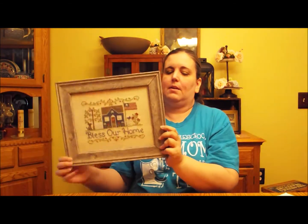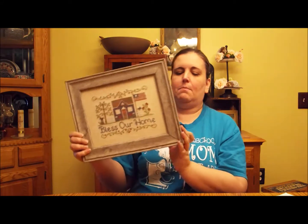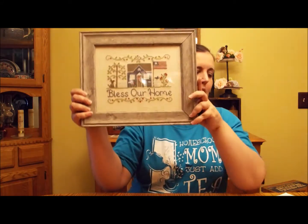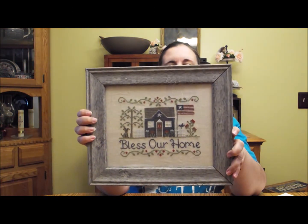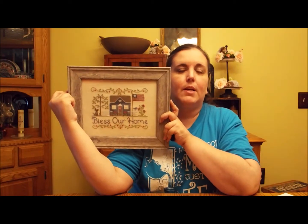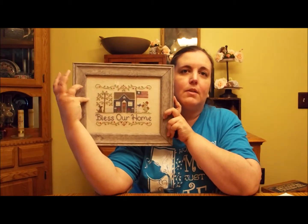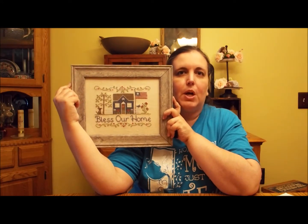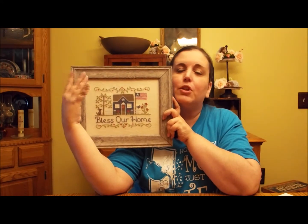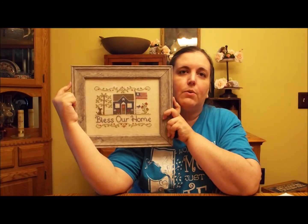And then my last piece is, oops, Bless Our Home from Cottage Needleworks. And this was a stitch along with the Housewives of Cottage, Priscilla and Chelsea. This is Priscilla's color conversion. So I'll list that below in a link to her blog. She has all that information on what they use on there.